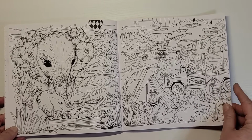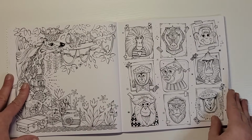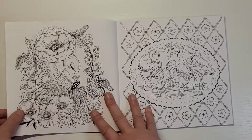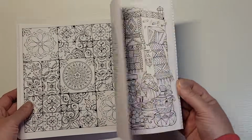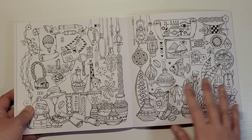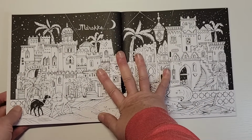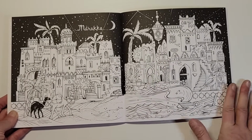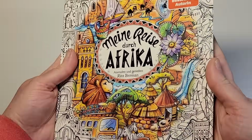Tanzania, Kenya backpack. These are awfully cute too. Yep, so I went ahead and got it. Looking forward to, I want to do a little more coloring in her books in 2024 too. They've gotten a little neglected over the past year. But yeah, super excited to have this book, and it's such a beautiful cover, isn't it?